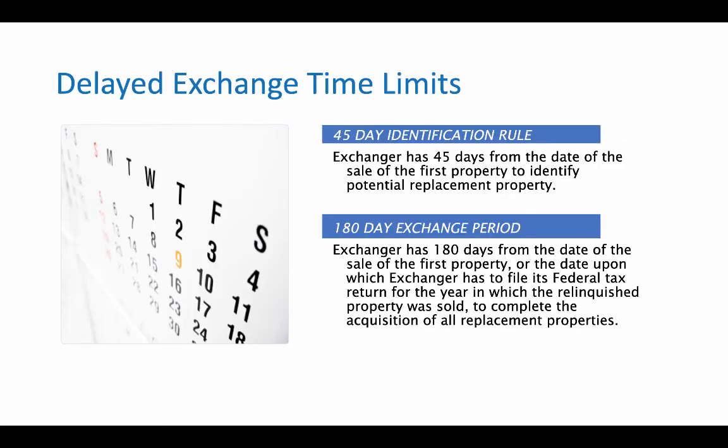Time limits, as I said: once the property is transferred, you have 45 days from the date of sale to identify. What you typically do is identify the exchange property or properties that you want to go into to the intermediary. From the date of the sale, you have 180 days to close. There are no exceptions on this, so please make sure your timing is correct.